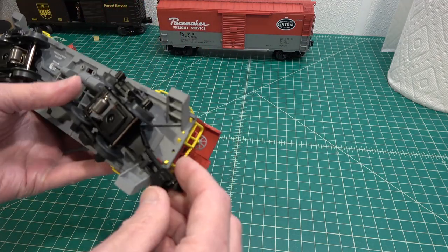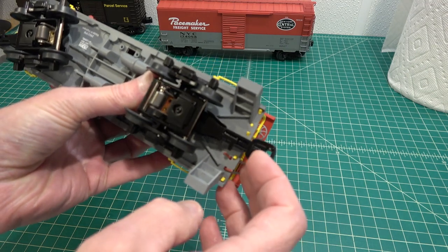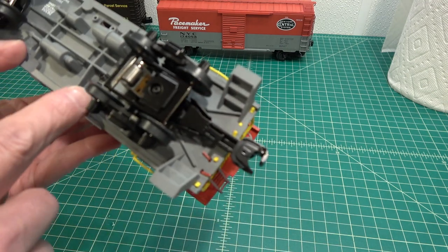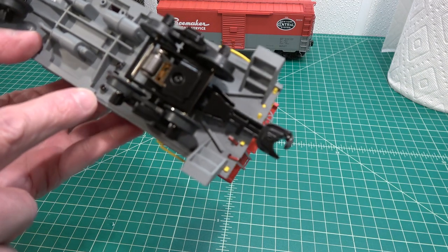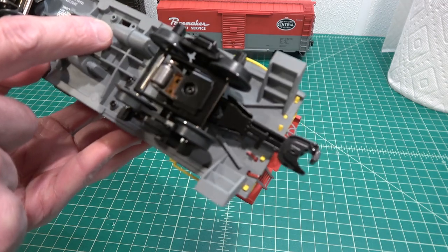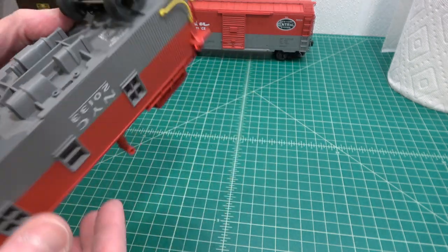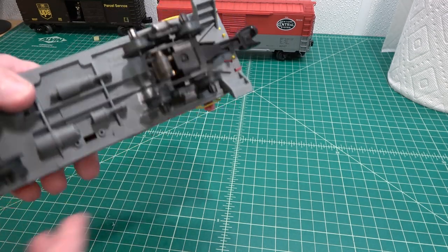Pretty standard couplers. It's got long couplers on it. It does have a light switch on here, although it doesn't tell you which one is on and off. I guess you'll just have to find out by playing with it. It just says lights right there. There is a hole for a smoke switch, but there's no smoke. So looks like they're using the same body for multiples.